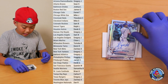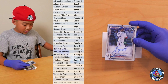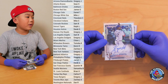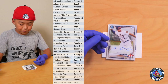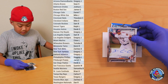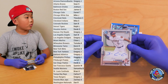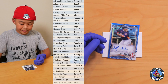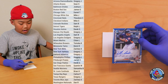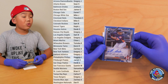Sherton Apostel rookie auto out of $4.99. Very nice. One of the Texas Rangers, going to Corey J. Next, we got a JC Carrera. Nice. One of the Houston Astros, going to Derek G. Next, we got a Pedro Leon out of 150. Nice. One of the Houston Astros, going to Derek G.